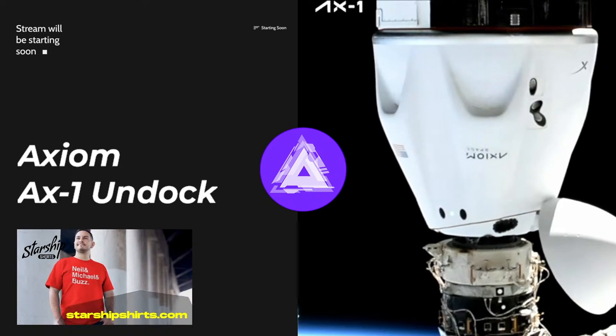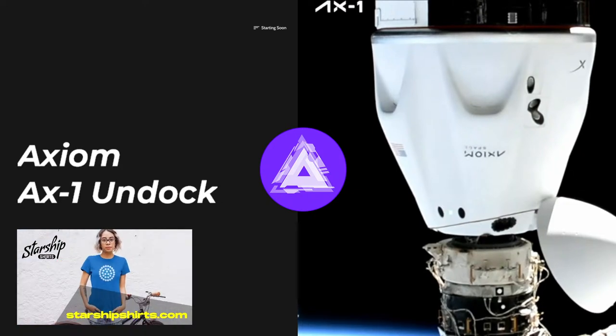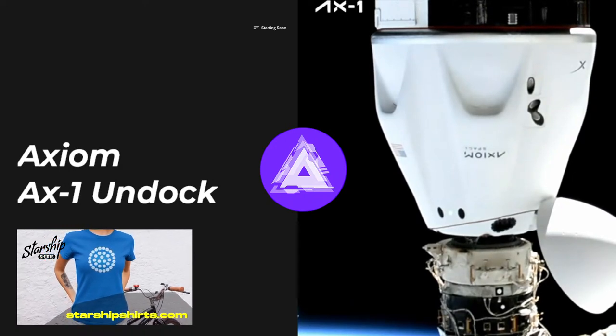It's a little bit late, though. They were a little bit late with the hatch closed, but that's totally fine. And they're going to be beginning the journey back home in the SpaceX Dragon Endeavour with a splashdown off the coast of Florida, approximately 1:06 p.m. Eastern, April 25th.